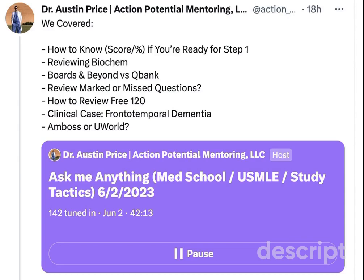So number one, I always start prepping for the shelf the very first day of the rotation. When you get home on your very first day, that's the day where you need to start looking at the resources you have and how you want to be able to lock in and utilize them over the next 4 to 8 weeks. So that answers the first question.